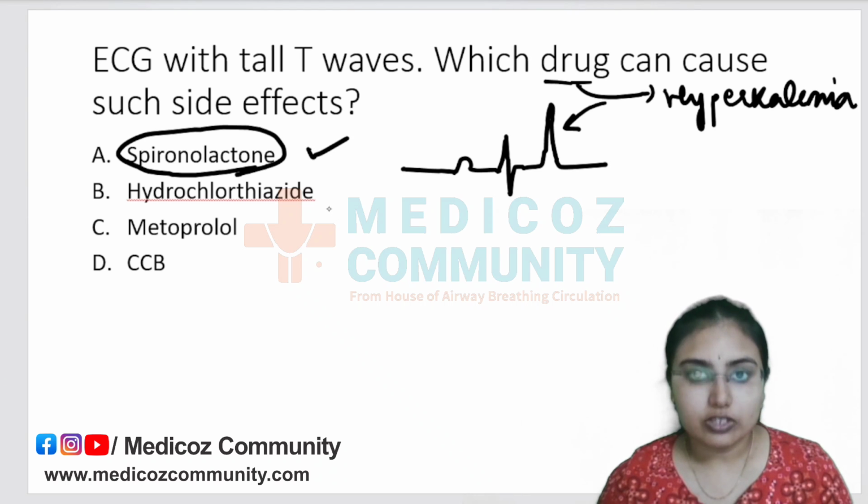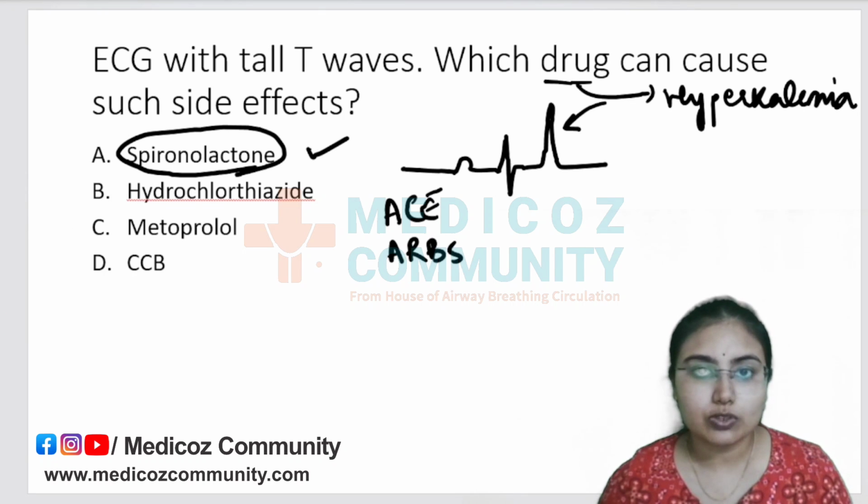The other drugs which could have confused you are ACE inhibitors, because they also cause hyperkalemia. ARBs can also cause hyperkalemia. Alright, so this was your first question. Moving on to the second question.